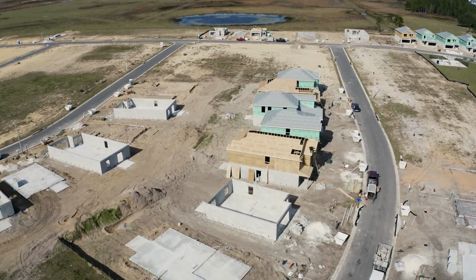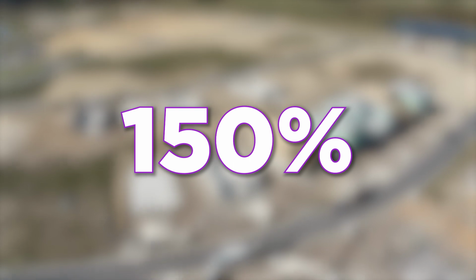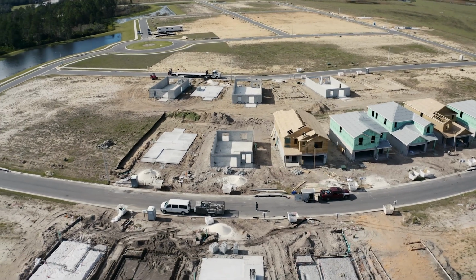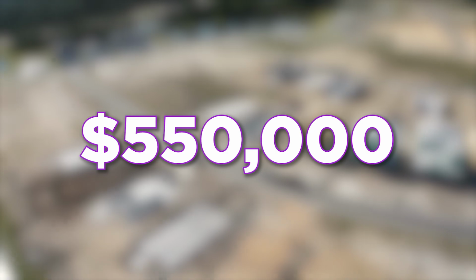One of the leading contributors for the price gap between the two counties is the amount of new construction homes that are being built in Johnson County. For example, in the month of June alone, there were 150% more permits pulled in Johnson County over Jackson. And when you consider that the median house price for new construction homes in Kansas City is around $550,000, it's naturally going to skew the numbers a bit.